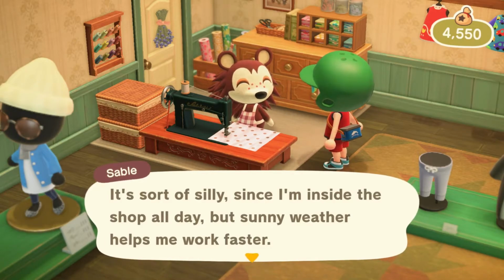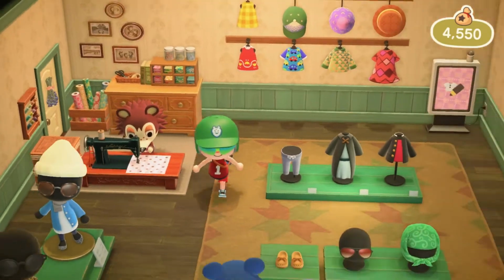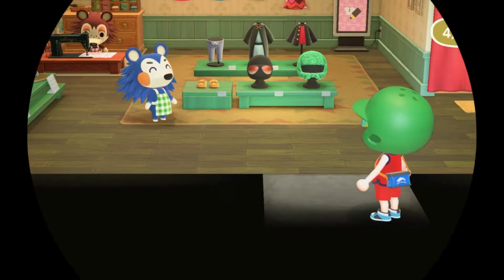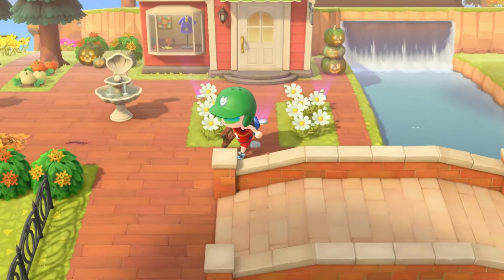It's sort of silly since I'm inside the shop all day, but sunny weather helps me work faster. Or maybe it's just that I'm making short sleeves.